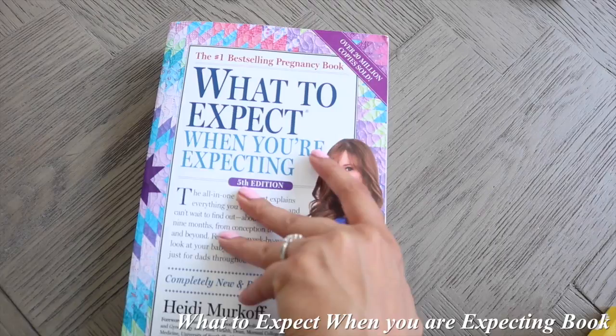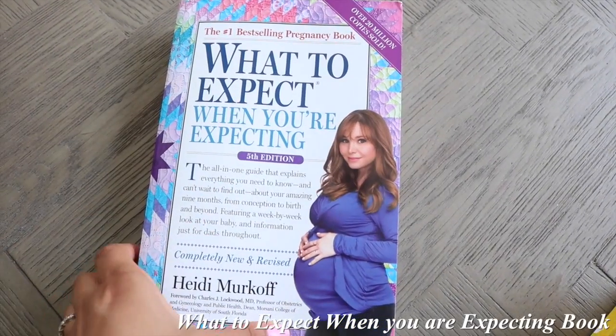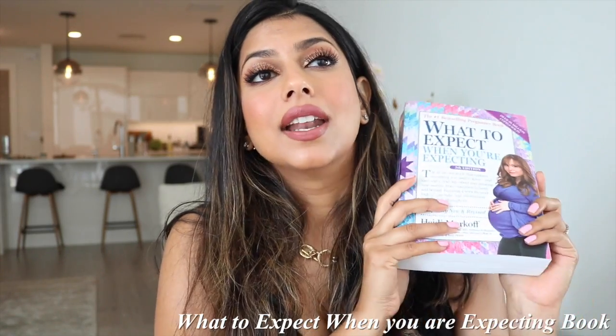Let's go ahead and get started, and I'm going to be sharing two books with you guys that I absolutely love. Well, one of them I love, the other one my husband really recommends. So I'm currently reading the What to Expect When You're Expecting book, and it says here the number one best-selling pregnancy book, and I really like this book. Now, I'm also going to talk about the app, so stay tuned for that towards the end of the video.